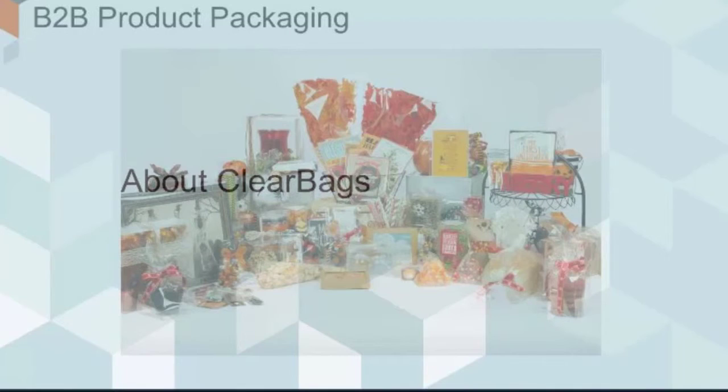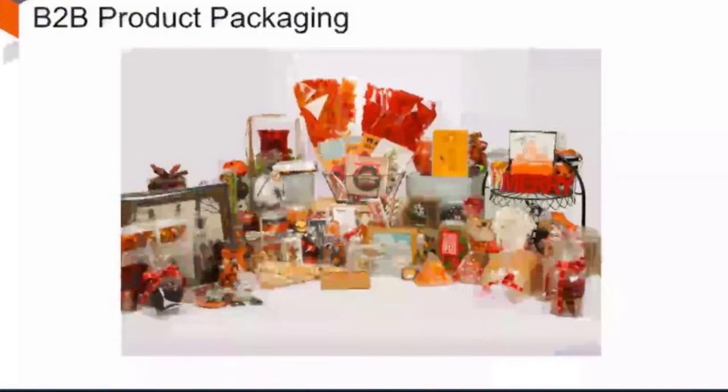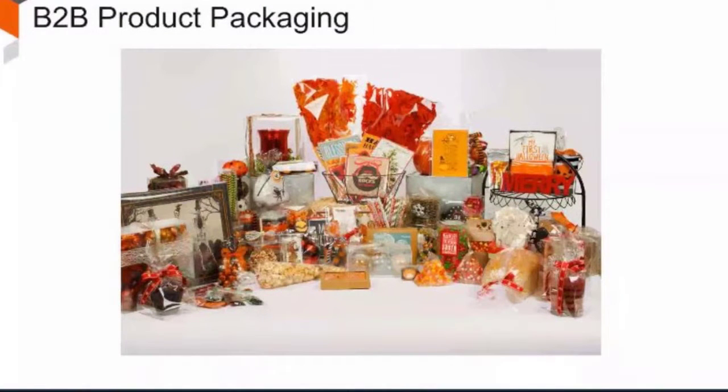So Clearbags sells product packaging primarily to small and mid-sized companies that are too small to go straight to China, Indonesia, Korea, etc., to get their own packaging directly. So we sell smaller quantities. You don't have to buy full container-fulls of packaging from us. You can buy 100 plastic sleeves to put your greeting cards in.